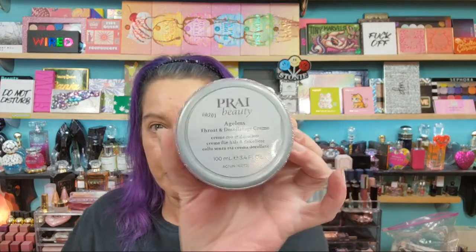This is Praia Beauty, P-R-A-I-A, Ageless Throat and Décolletage Cream. Oh, the packaging, don't get me wrong, it's cute, but it's also cheap looking at the same time, if that makes sense. It feels very cheap. You can feel the seams on it. You know what I mean? Like it's going to peel right off because it's just a gray jar. So a little tacky. But again, at least it's full. I always put everything down my neck and then on my chest anyway, so I'll just put this by the bed and throw it on occasionally.